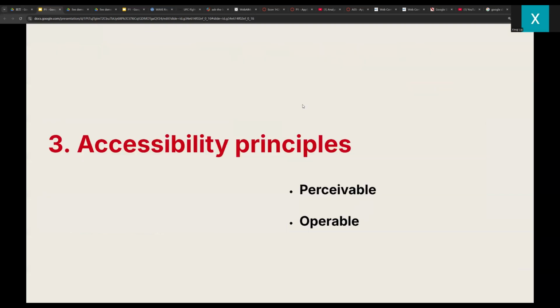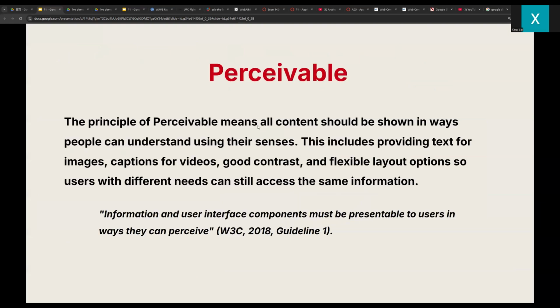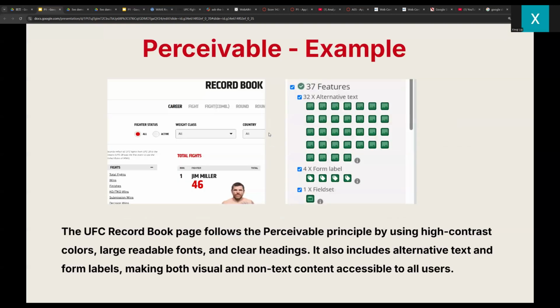And now moving to accessibility, I focused on two WCAG principles, perceivable and operable. Perceivable means making sure content is available to all users, especially for screen reader users or users with low vision. That includes using alt text, captions, strong contrast, and readable fonts. Here's a good example, UFC's record book page.